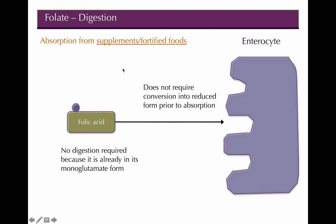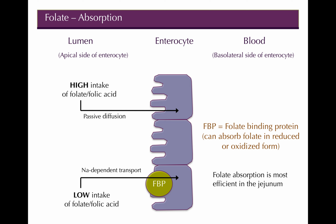So now looking at digestion of the supplement form, remember the supplement form or the folic acid form just has that one glutamate. This already happens to be the form of folic acid that the body wants. So then nothing really has to happen to it, and it can basically just enter just like that into the enterocyte.